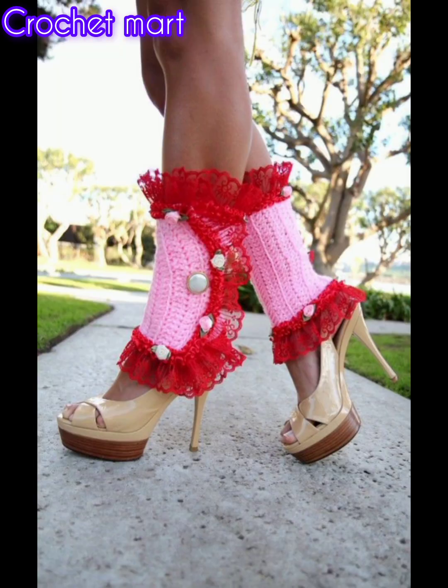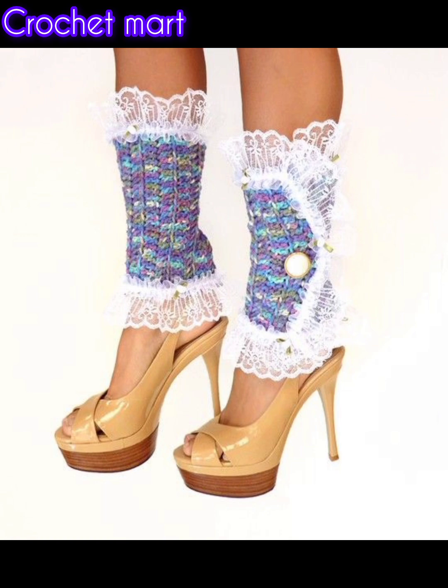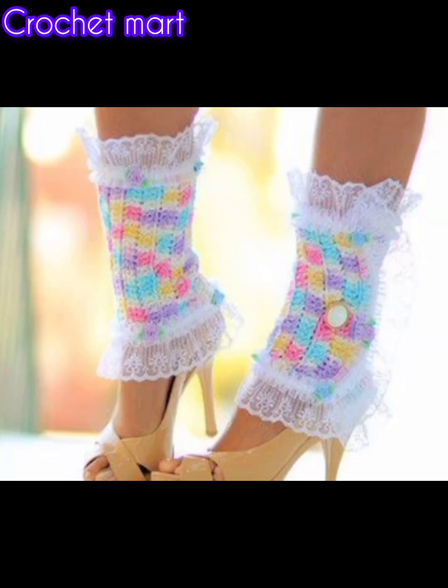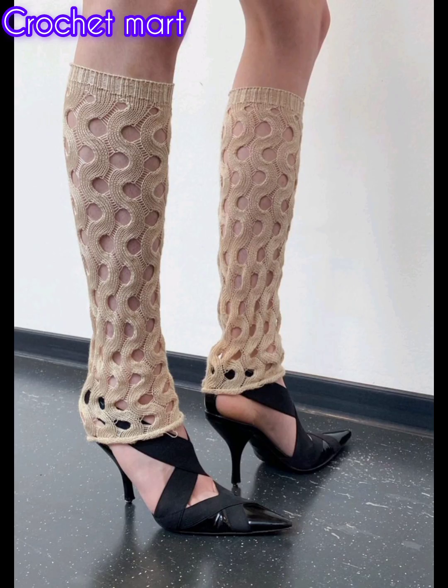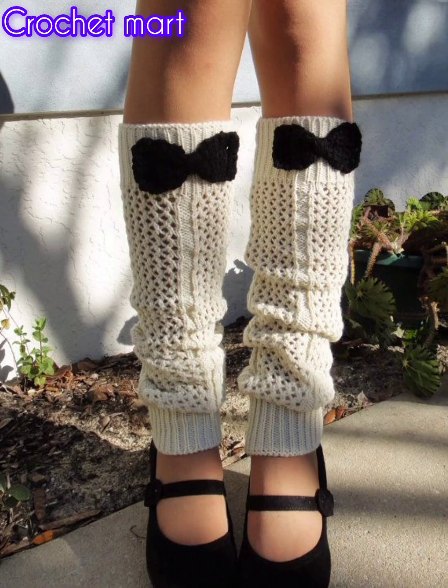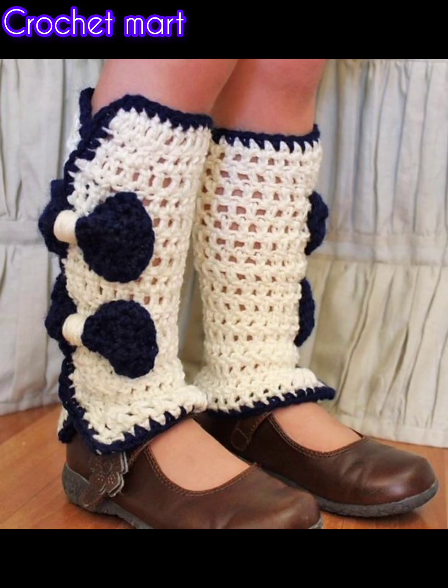Variety of texture. Crochet allows for intricate texture patterns from simple stitches to more complex ones like cables, bubbles, or lace. Lightweight. Crochet leg warmers can be made lightweight for spring or fall, or thicker for winter, giving you a versatile option.